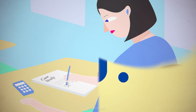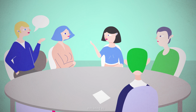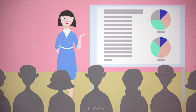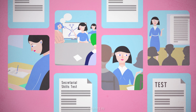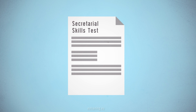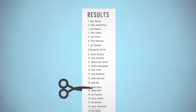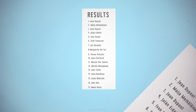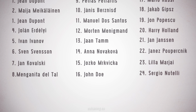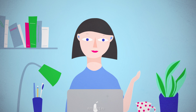Assessment Centre tasks can vary for each competition, but typically involve solving a case study, working as a group on a difficult assignment, undertaking a competency-based interview, and holding a presentation in front of the selection board. Other tasks may measure skills specific to a profile, like the secretarial skills test for AST and SC candidates. Candidates with the highest scores at the assessment centre make it to the reserve list. This is not a job yet, but almost, as EU institutions will hire people from this list when they have a job opening. So what is the secret to success?